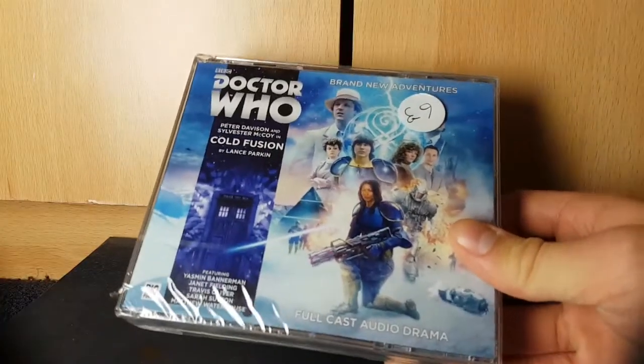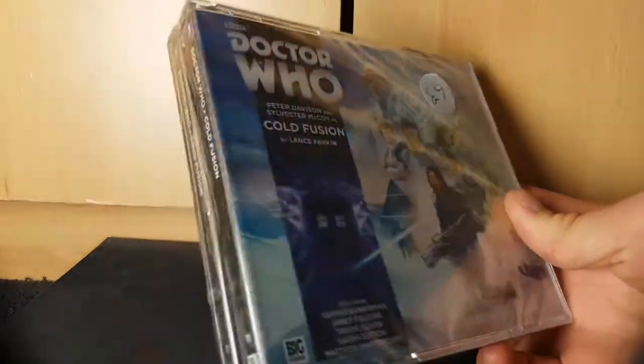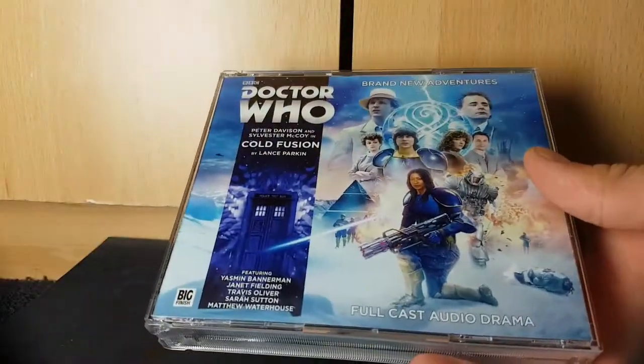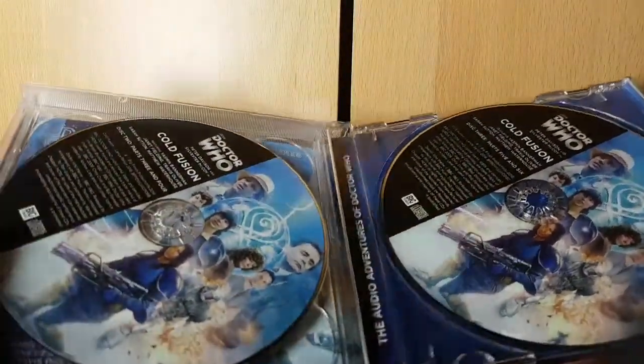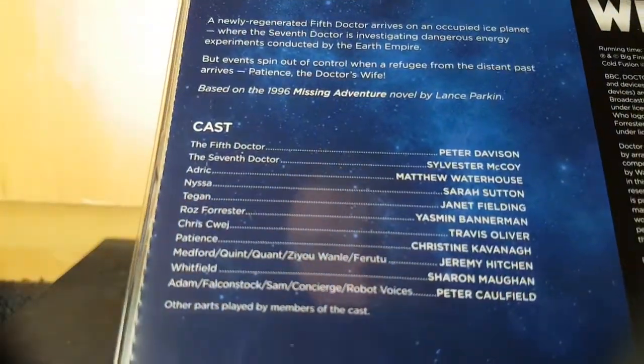Also at the Bedford charity convention, I bought Cold Fusion for £9, as you can see. Cold Fusion is a story which I've had my eyes on for a while, mainly because it's got the 5th Doctor and the 7th Doctor, and that seems like a really intriguing team up to me. I need to get more novel adaptations from the Big Finish range, so I think this is a good one to continue on to. I'm pretty excited to give this one a try, because it sounds really interesting with the cast that's in this story.